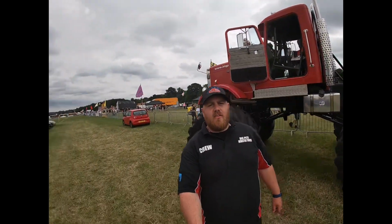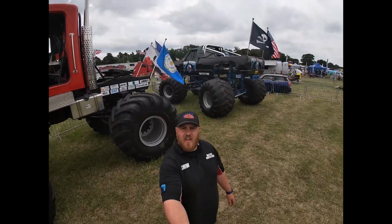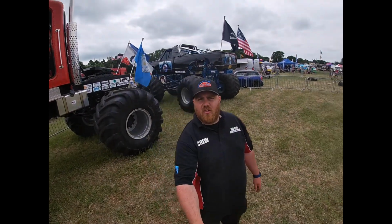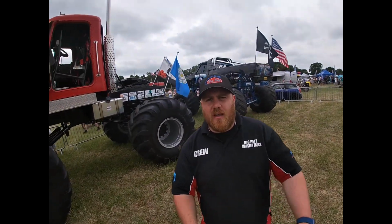Oh, we are here at Chelmsford Motorfest, which is going on behind me. Red Dragon in the distance there. And obviously our two trucks, Big Pete and Grim Reaper. So we'll do some frequently asked questions.